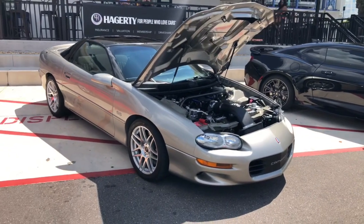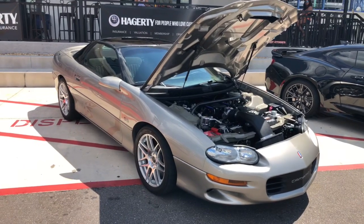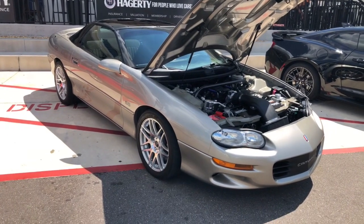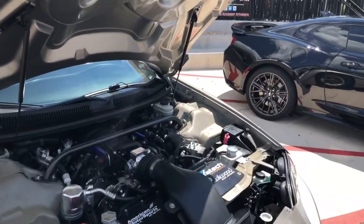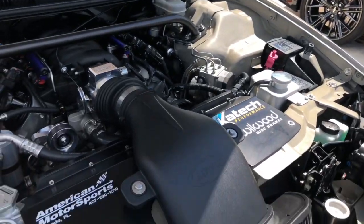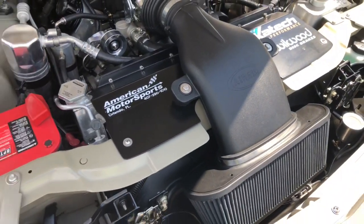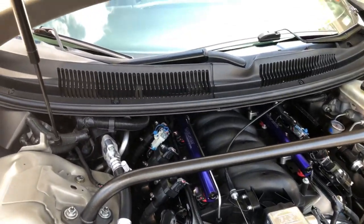All right. One of my favorite colors and favorite body designs of the 4th generation. This is a 98 through 2002 Super Sport, definitely modified. It does have the functional SS hood, but it's been modified as well. Leads into this air box, which is aftermarket. Looks like he's got aftermarket throttle body, fuel system, headers.